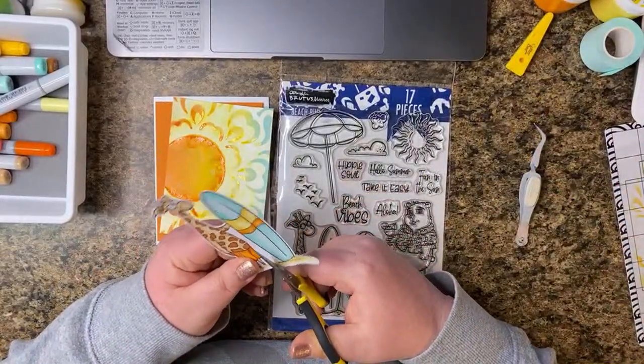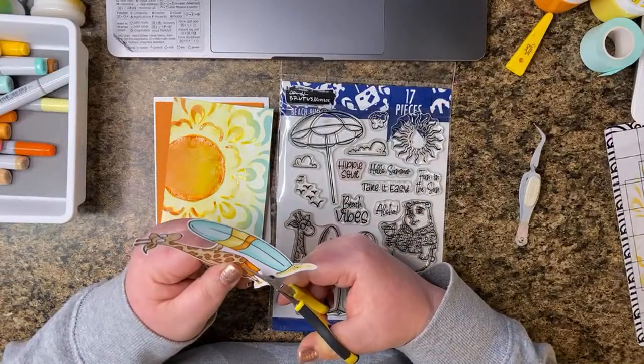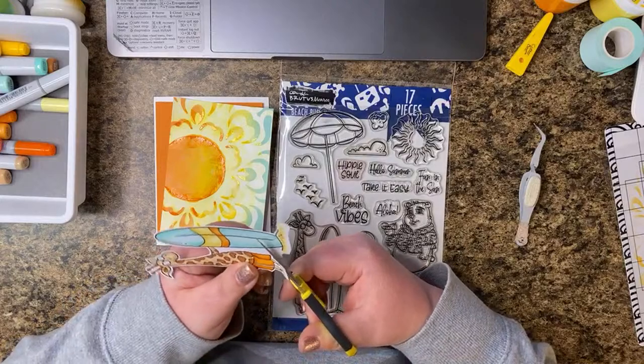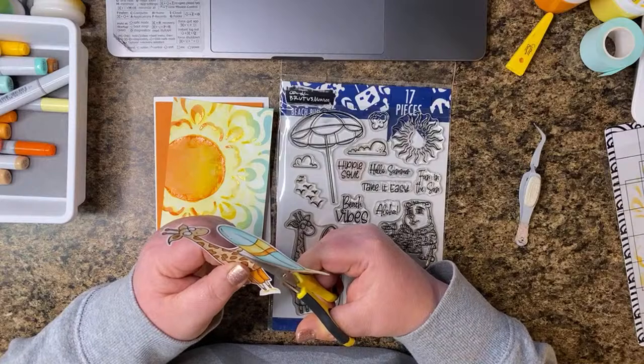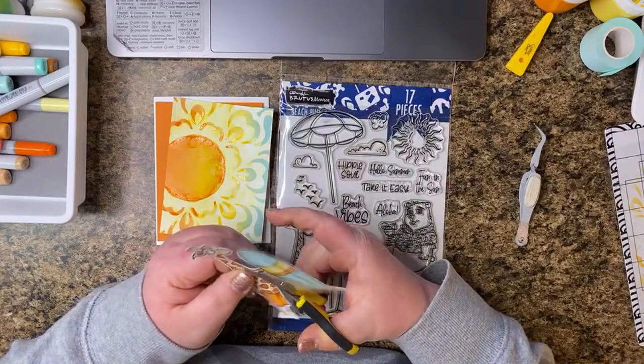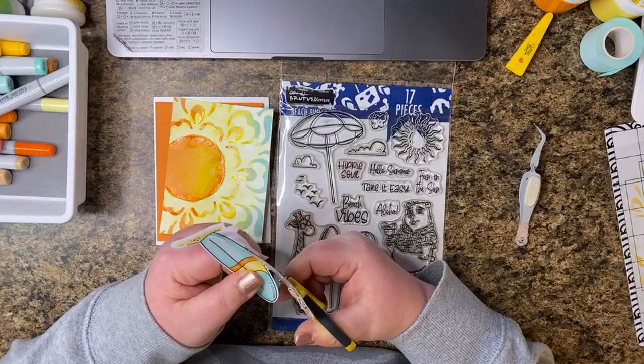Well, I feel like they all find something, right? All right, I'm going to just cut out a little bit more of my giraffe because I really want to see that background a little bit more that we created. And then we'll pick out a sentiment. We'll put our sentiment on and we'll put the card together.